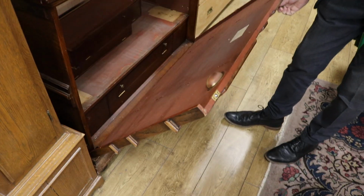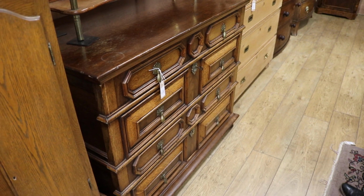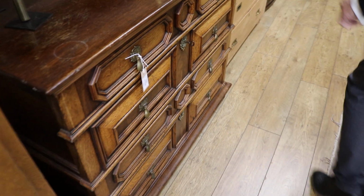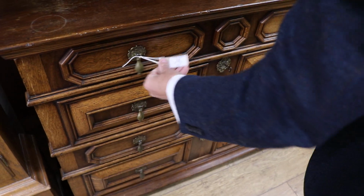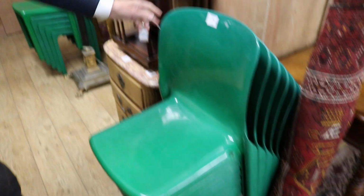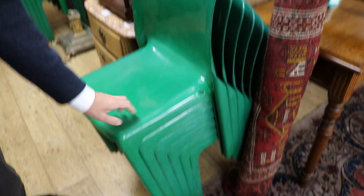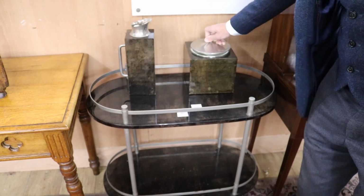This looks good, but sadly, it's a TV cabinet. So what might have been a very commercial piece, TVs are a lot smaller these days, we don't need these things anymore, but someone might still like it. It looks the part, and it's in at a very reasonable 80 to 120. Little pine campaign chest there, something more modern. These stacking chairs perhaps suit the more modern interior, as would this Italian drinks trolley with matching jug and ice bucket.